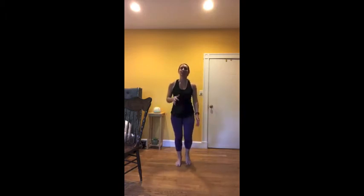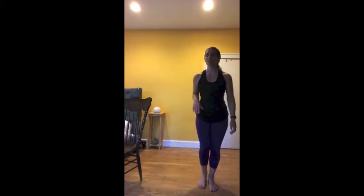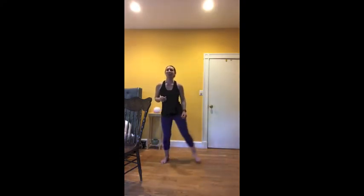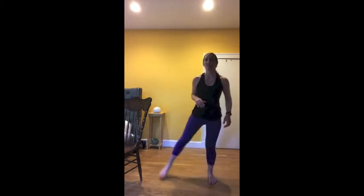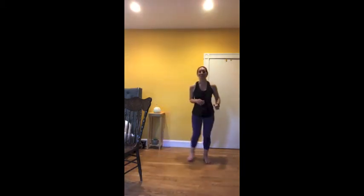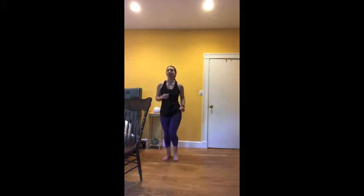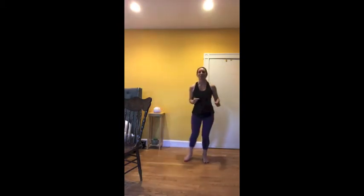Next, we are going to do a little bit of a square step. So we're going to step forward with the right leg. We're going to step forward with the left, then to the side with the left, back with the left, and then back to the right. So forwards right, left follows, left to the side, right follows, left comes back, right follows, right comes to the side, left follows.